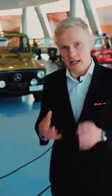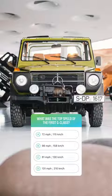And now I've got an expert question for you. What do you think? What is the top speed of this particular car? Everyone who picked B, C and D is not correct. The correct answer is A, 115 kilometers per hour, 72 miles per hour.